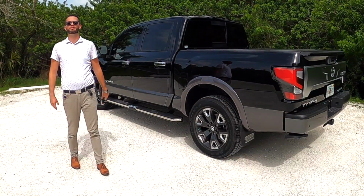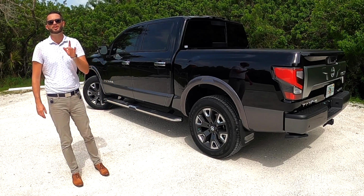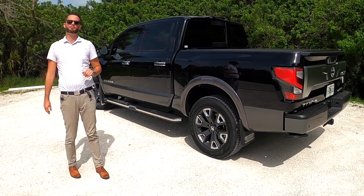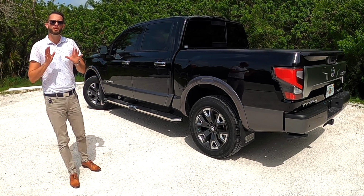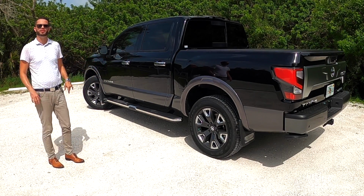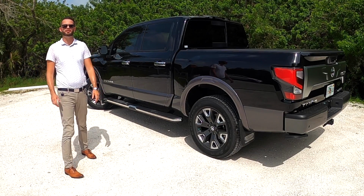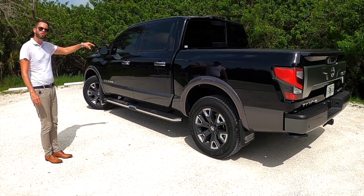Comparing this to the Ford F-150 V8 5.0 liter, you're going to have more torque in this one. Compared to the Ram 1500 Rebel V8 5.7 liter Hemi, both horsepower and torque are more in this one. Compared to the GMC Sierra 1500 5.3 liter V8, both horsepower and torque are more in this one.